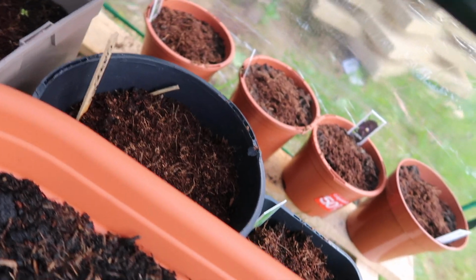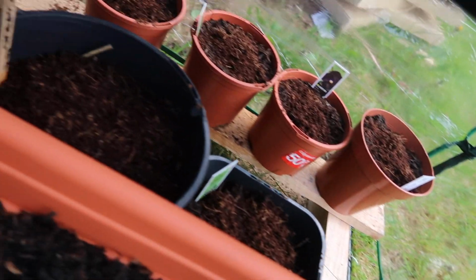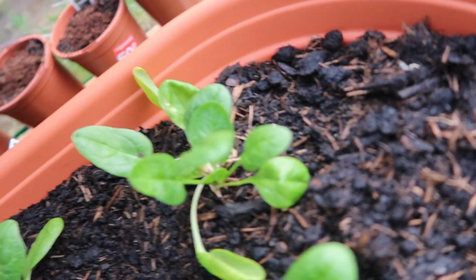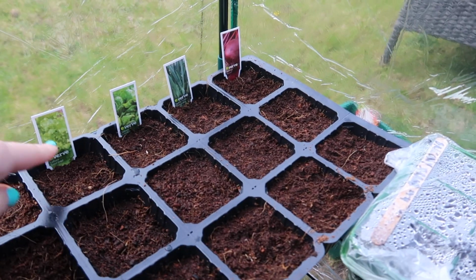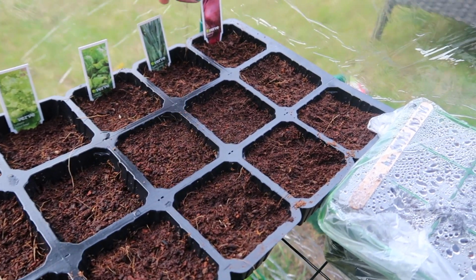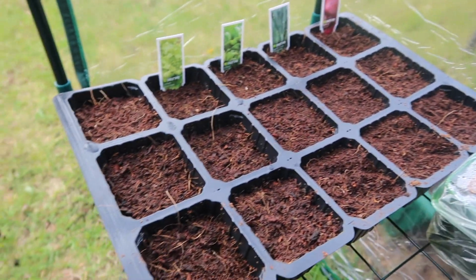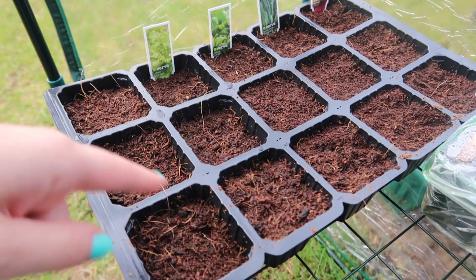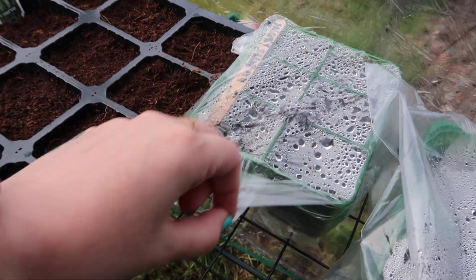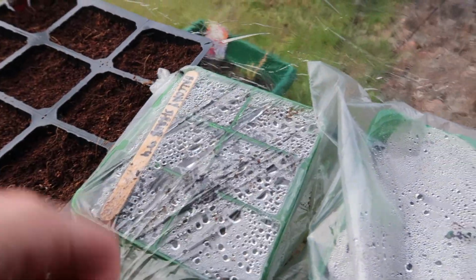Then we have other stuff back there. There's some flowers, and I'm pretty sure there's cucumber and carrots and broccoli. Okay, over here, more lettuce. So we have salad bowl lettuce, little gem lettuce, spring onion, and beetroot. This is just a double, I think, anyway. Or no, I think this is the mixed leaf as well. These are balcony strawberries. I'm not sure if they've started to sprout yet. I need to check.